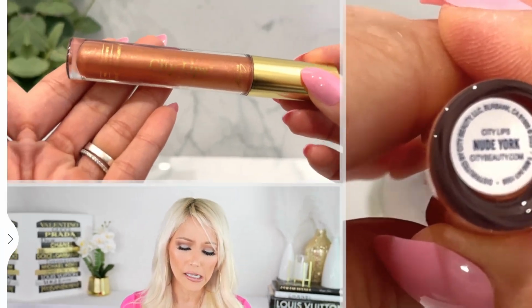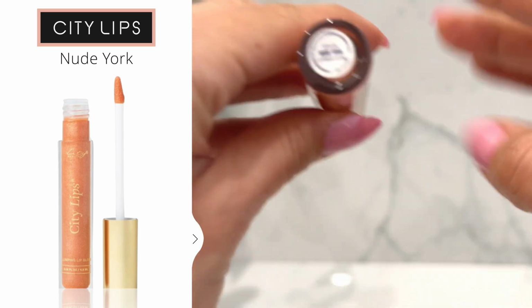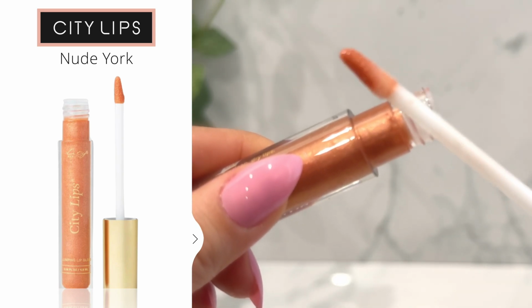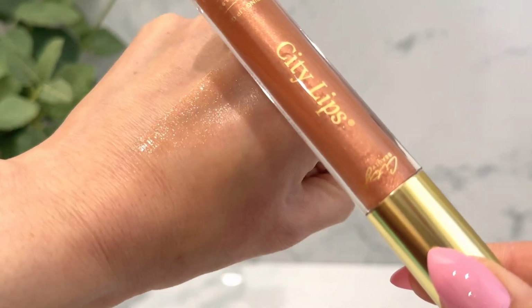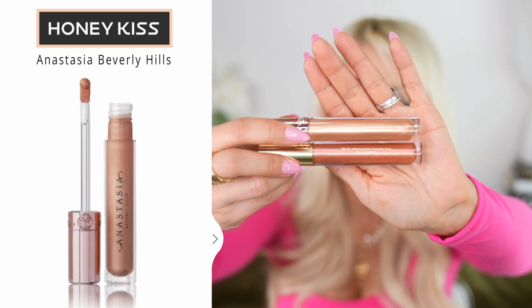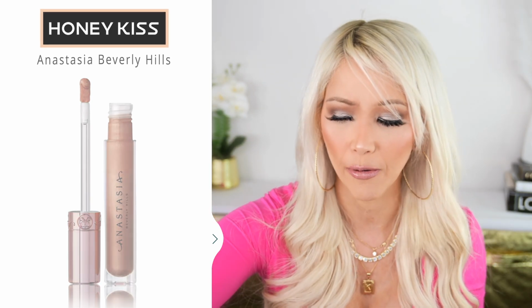And then this is called, I want to say, Nude York. It's really pretty. This reminds me of, you guys know my Holy Grail, ABH has a little bit more opaqueness, I want to say. So I think these two combined, oh my gosh, they're going to be pretty. I can't wait to play with that. So I will be doing that in a short soon. So stay tuned for all of that.